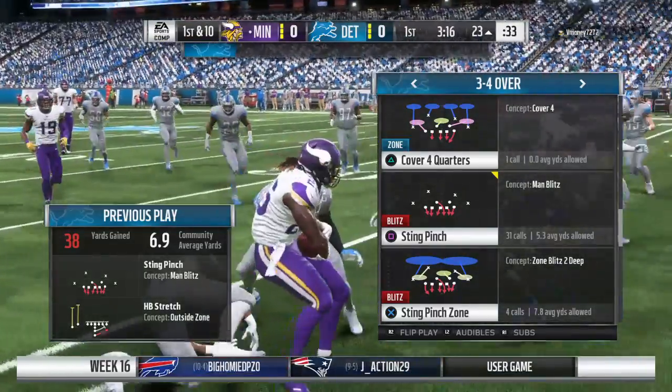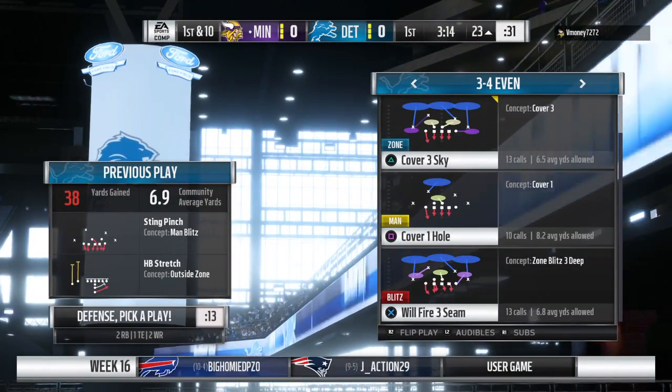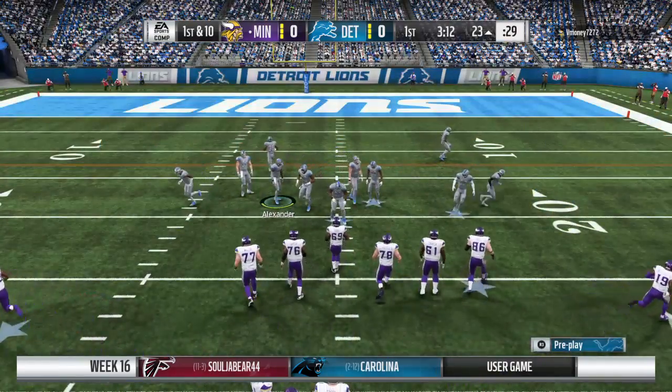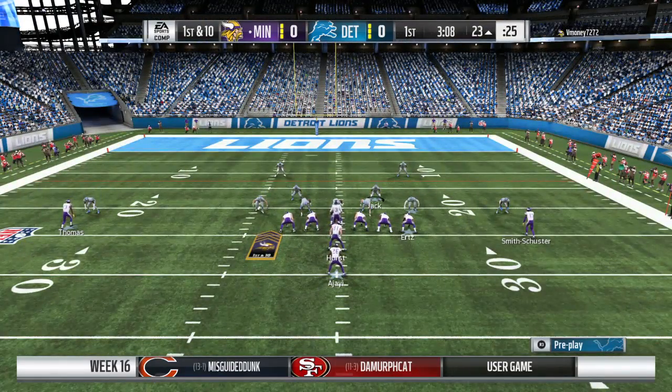Well, they came into this game saying it was important that they set the tone and show that they can run the football. I believe that they've done that here in the first quarter. So the big play gets them all the way down to the outskirts of the red zone here for 1st and 10.